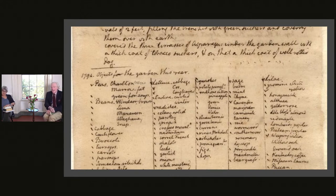And notice how he does have it in columns again. He's starting to use that kind of method of documenting. And then you think too, this is after he's been to France. So he's coming back with the delectable recipes of France and employing them, I think, in the cultivation of many things like herbs. The French tarragon was a very important herb in the garden and his favorite, apparently.